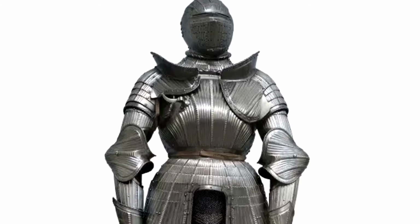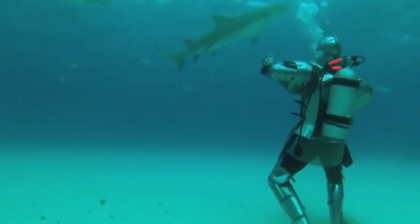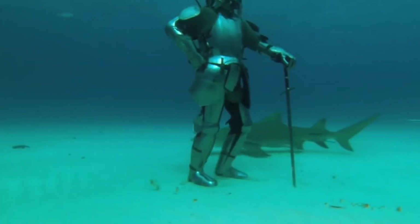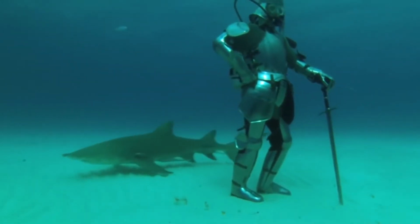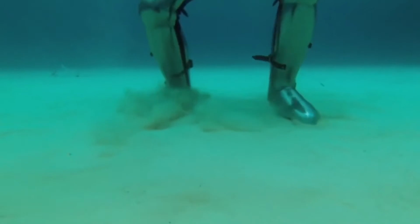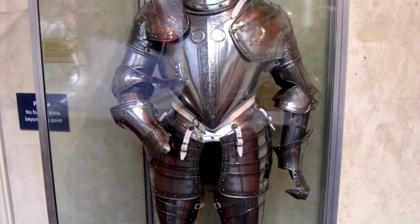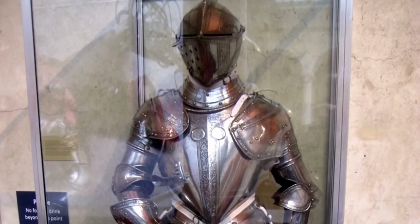And this wasn't just bits and pieces either. It was the whole suit of armor complete with a helm. How did this suit get in the water in the first place? How was the tiger shark able to swallow it? These are questions that will remain a mystery.